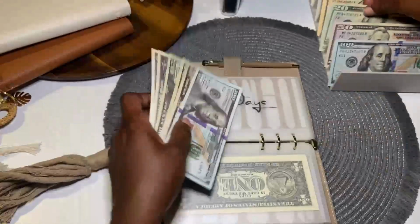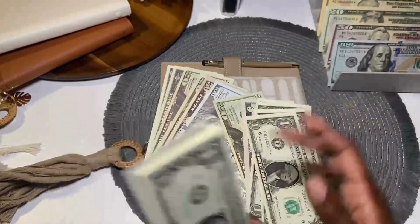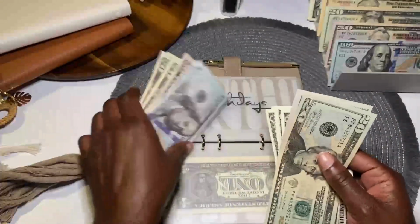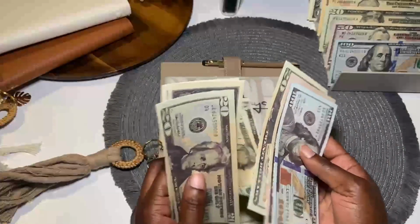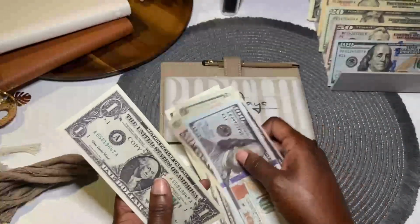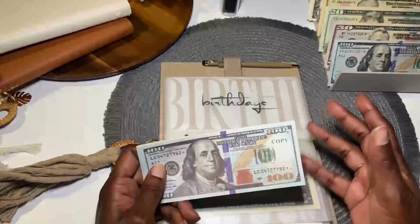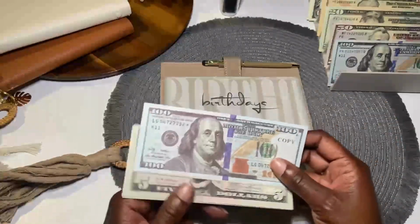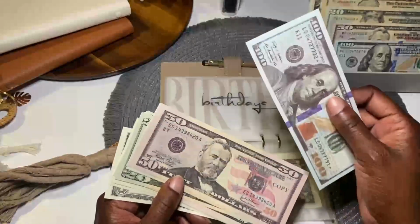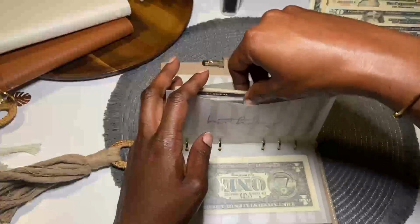Birthdays is going to get $29. So 25, 6, 7, 8, 9. And I was nervous about doing this because I'm mixing real cash with prop bills. I'm not sure how this is gonna work out. But if you've ever had prop bills, it looks prop and it says copy. And all the numbers are the same. They even made the 100-star notes. So I was like, okay, I can do this.